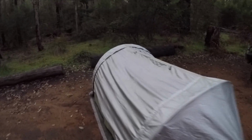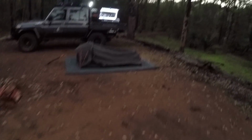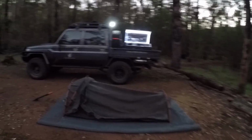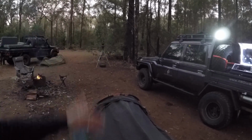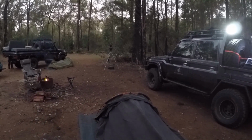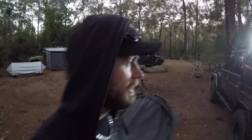There's the swag with the rain cover or morning dew cover. I'm not going to be bothered setting up my annex because, well, I'm kind of under trees. I'm still going to get a bit of moisture. I might put my tarp on it. I might do that.